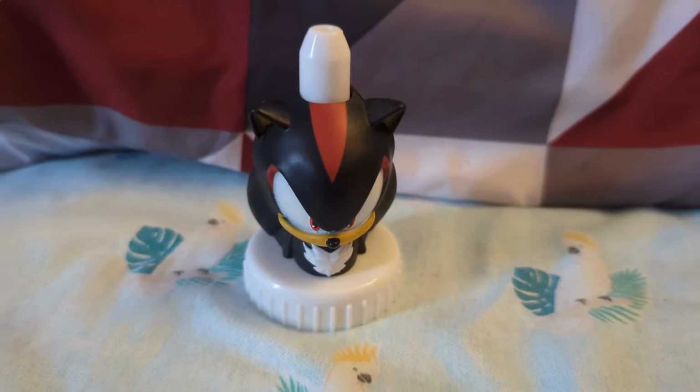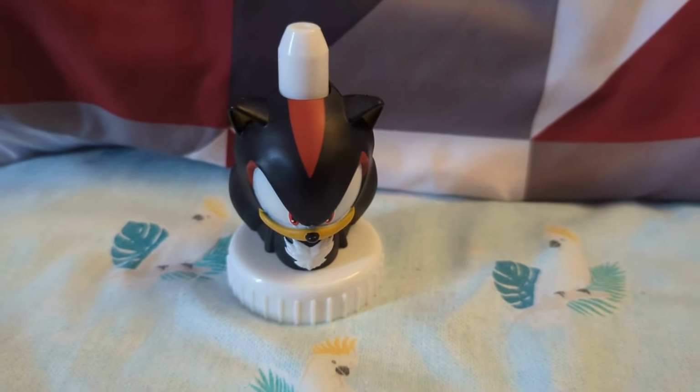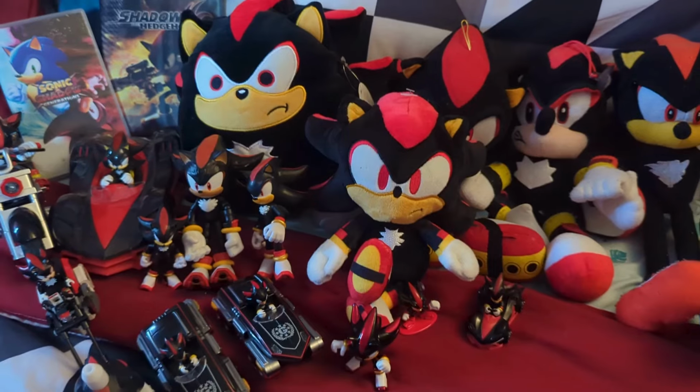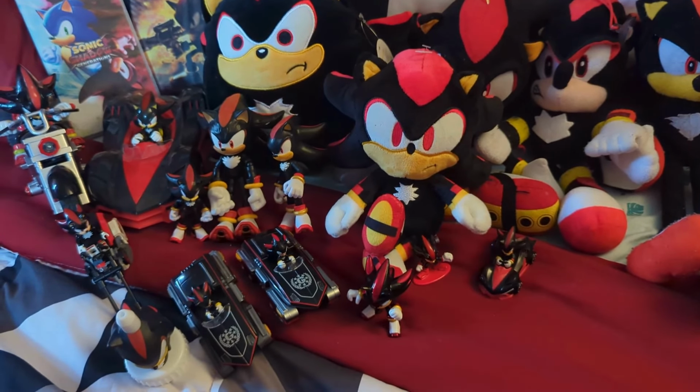This is the last thing I have of Shadow. It's a sippy cup topper. Yep, save the least, I guess, the lamest for last, but if you're a little kid, sippy cup, there you go. Shadow the Hedgehog's topper. And that, ladies and gentlemen, is my Shadow the Hedgehog collection. Maybe it will grow in the future, who knows.